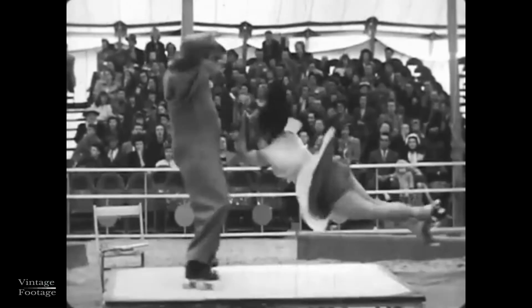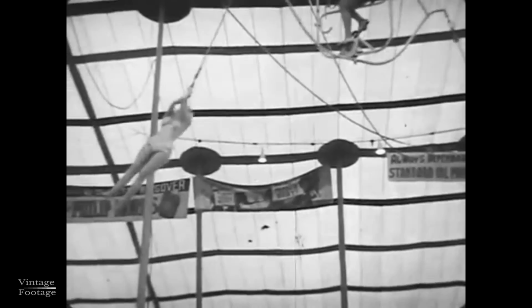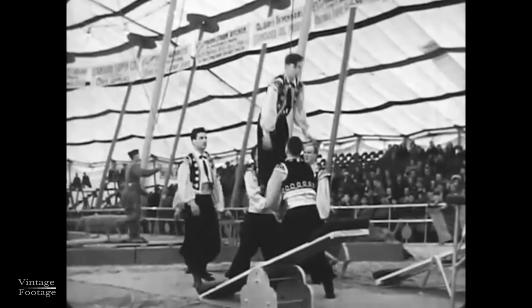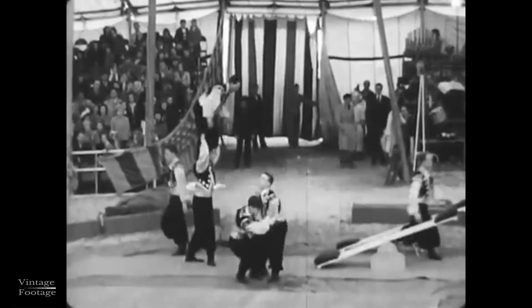And here's another kind of Iron Jaw stunt that takes place in the big top high over our heads. Proud to have acrobats like these in our circus. And now watch him do a double somersault into that chair.